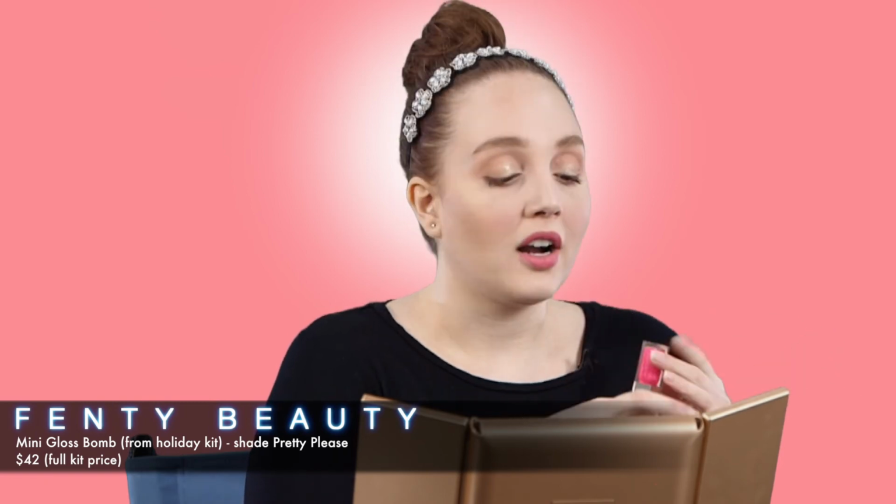So on top of that, I'm going to put on a lip gloss. This is definitely one of the brightest Barbie pink colors that I own, but it came in a holiday kit from Fenty Beauty, which I do believe you could still get online. Not sure about in stores since the holidays are over, but this is one of the 5 lip glosses that came in the Fenty Beauty Gloss Bomb holiday kit. It is the shade Pretty Please, and I'm gonna go ahead and put a little bit of this right on top.